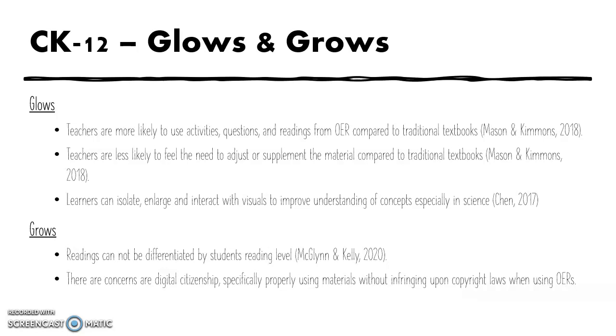Learners can also isolate, enlarge, and interact with visuals to improve their understanding of concepts, especially in science, using CK-12, and that was found in Chin 2017. Some grows. Reading cannot be differentiated by the student's reading level, like some other websites had the ability to do, like Newsela, and that's McGlynn and Kelly 2020.